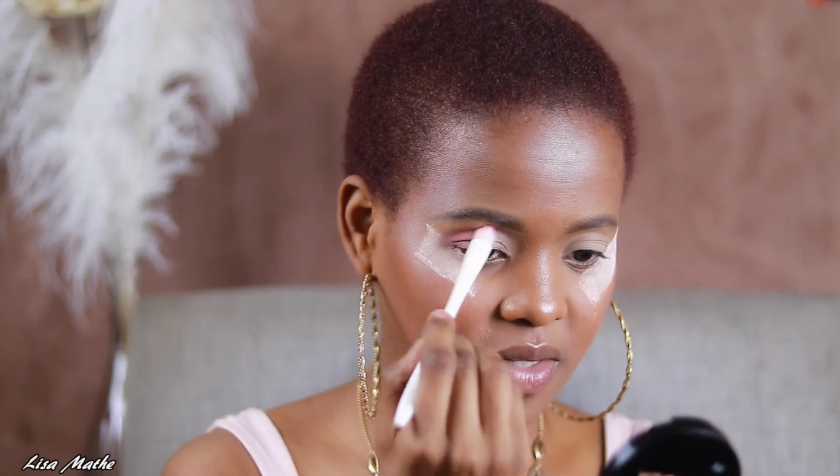The shadows are actually very pigmented. Ooh, there's a lot of kickback though, I'm not gonna lie. And I'm just going to apply that right there. Ooh, okay. Come through, pigment. Come through.